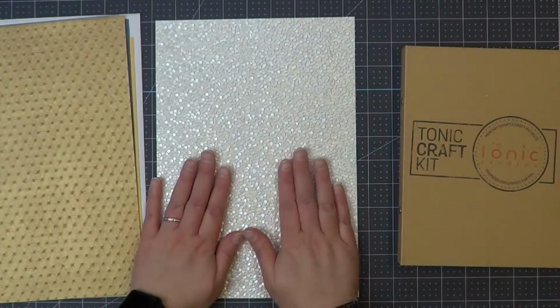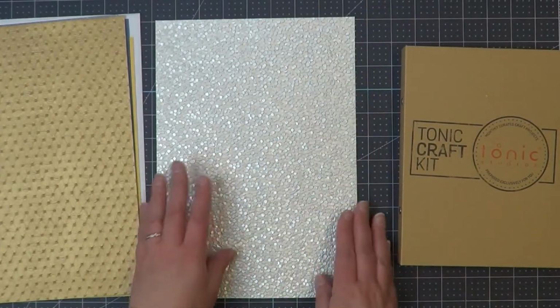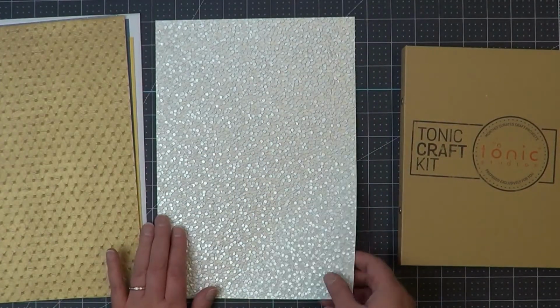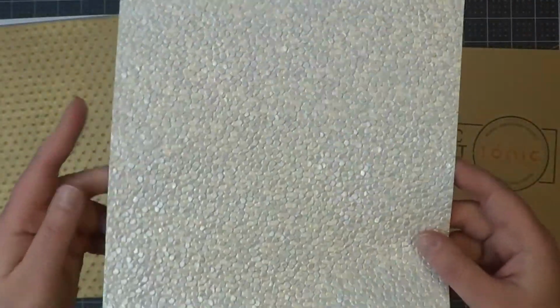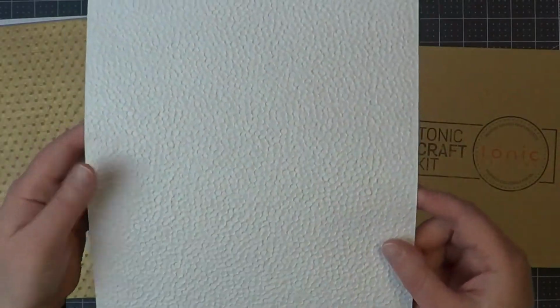And then this is my favorite. I don't care what color it comes in. This one is the one I look forward to the most. It's like bubbles. It's like gems. It's like something. I don't know. But this one is like a pearlescent on one side and then it's a flat white on the other side.